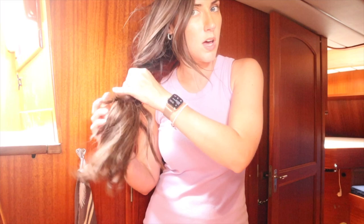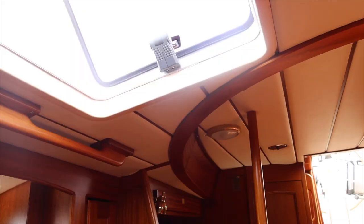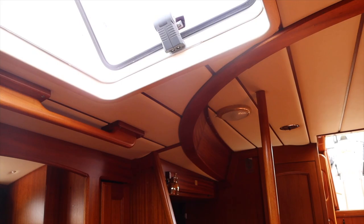Hey, we just got back to the boat. All of our errands have been run. Sean has opened up all of the hatches for us. We are actually getting quite a bit of air in here and it feels really good.